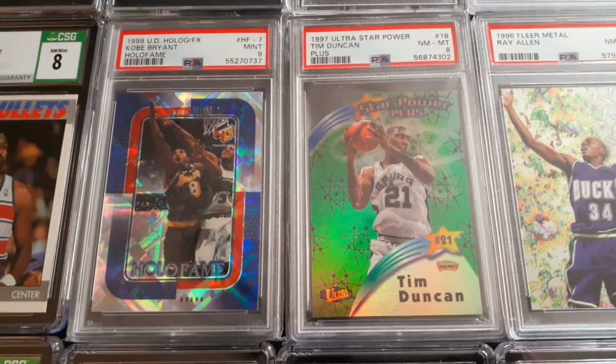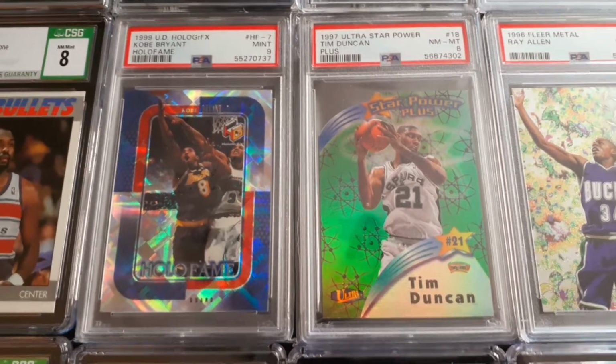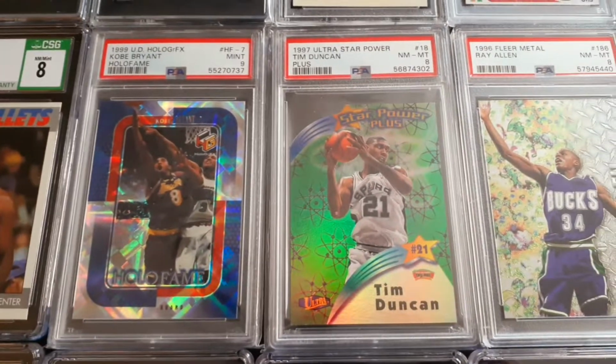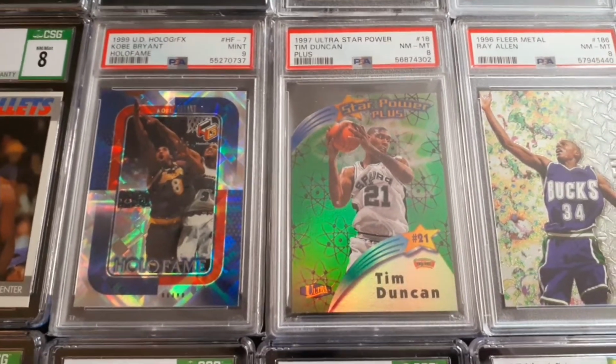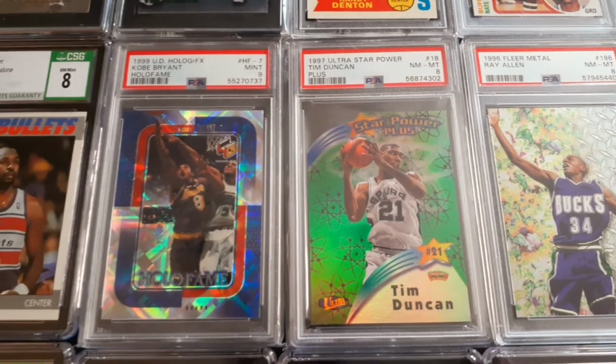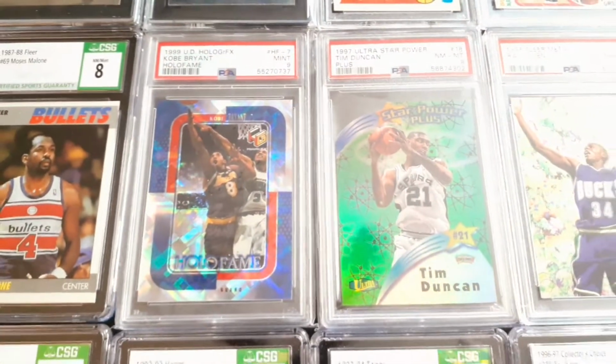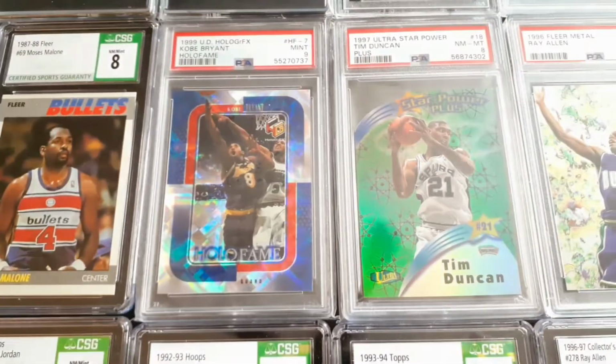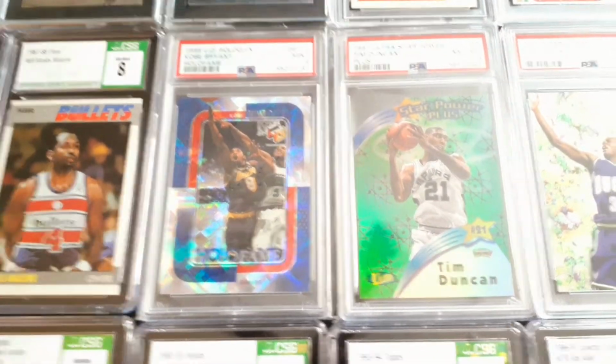This Ultra Star Power Tim Duncan. This is the Plus. This is like one every 36 packs you get a Plus. So I think there might be 20 of them. But it's kind of got a refractor finish. It's kind of the middle grade. There's a higher level you can get on those and a lower level. So it's right in the mid grade. But a really cool card. Picked it up Tim Duncan's rookie year. And then the lights kind of give me a problem.